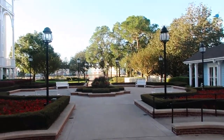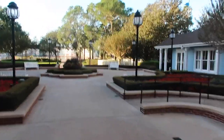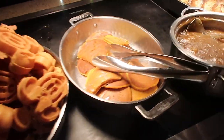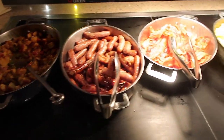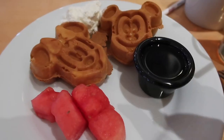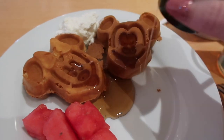So we started off the holiday at Cape May Cafe, which is a character breakfast. I'd been to that restaurant before and really loved it and thought it would be a great way to kickstart the holiday. They have lots of different things, similar things that you do have at the buffets, like the Mickey waffles, the pancakes, all French toast. Just looking at it now makes me hungry. Yeah, there was lots of variety, loads of different things, but they do have the standard things if you want. They also had a breakfast pizza, which I hadn't seen before. I decided to go for the Mickey waffles and some watermelon, try and balance it out. I did go up a few times.